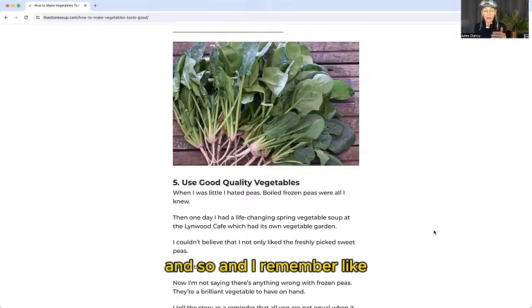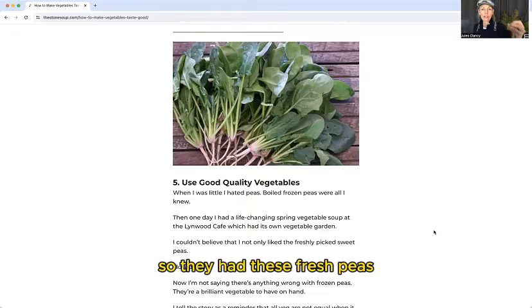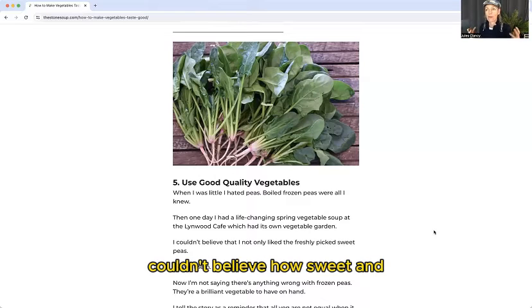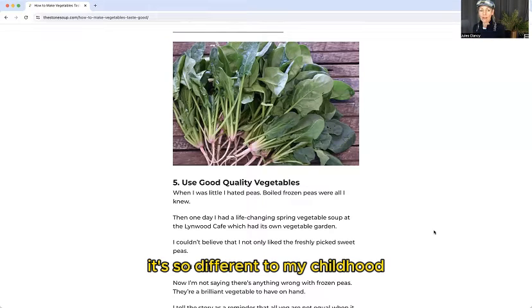And I remember, I used to hate boiled peas. My mum used to boil the life out of them, and eating peas when I was a child was like torture. But then I had this experience where I went to a restaurant that was a farm to table place, and they had peas in the garden. So they had these fresh peas that were just picked and just cooked to perfection. And I was like, oh my goodness, this was a whole new vegetable for me. I couldn't believe how sweet, and the texture really popped in my mouth. I just loved them. And I was like, wow, it's so different to my childhood experience.